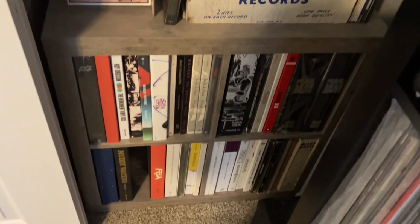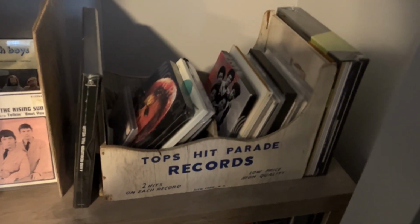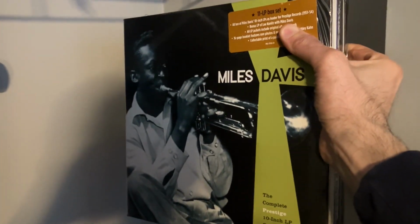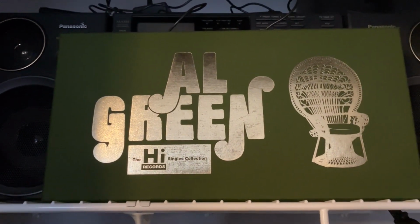And same thing on the other side. I have more box sets, a couple more picture sleeves. I have this classic display box, probably from the 50s. I have some random 7-inch singles stored in there. And then I have this Miles Davis 10-inch box set. His Prestige work, and then this incredible Al Green box, which I will go over in time.